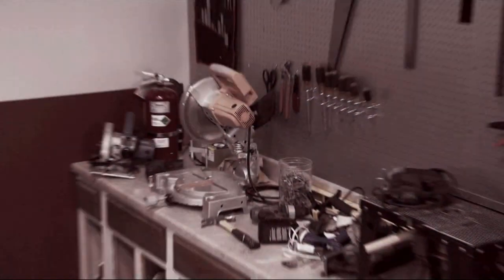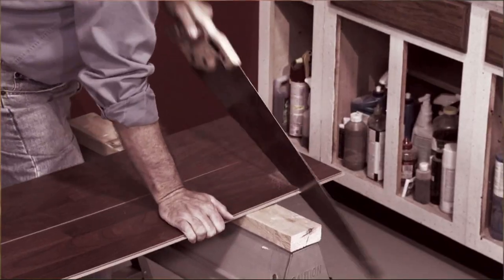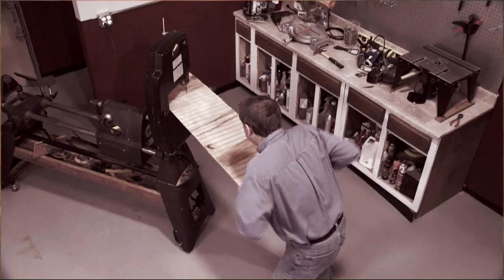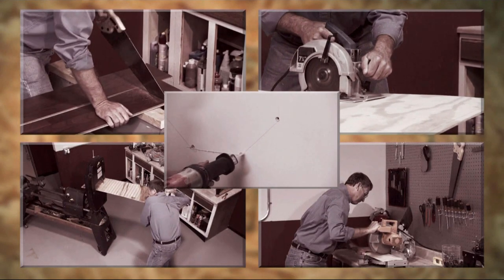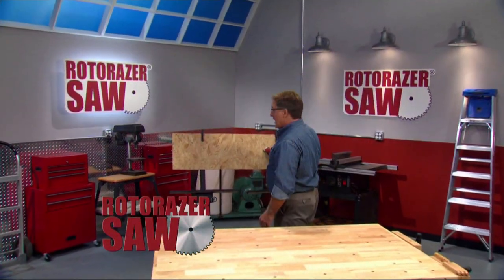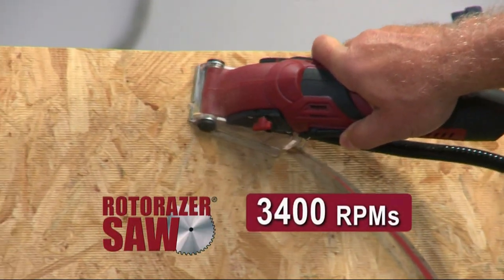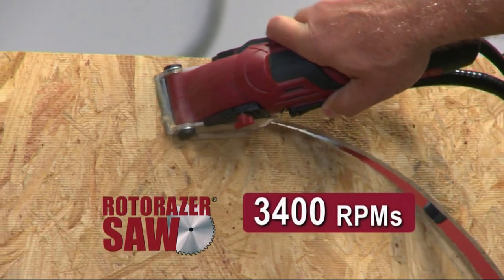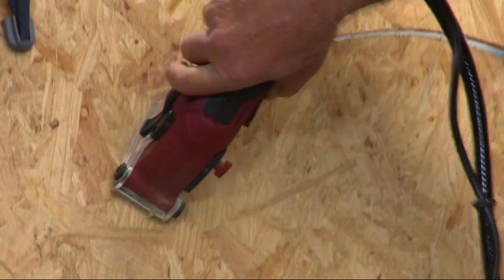Can't find the right saw for the job? You need a hand saw for this, a circular saw for that, a band saw, a miter saw, and a jigsaw? And with all the different blades, that job's turned into an ordeal. Not anymore. Hi everybody, I'm Joe Fowler, and this is the Rotorazer. Over 3,000 screaming RPMs of workshop muscle to make any do-it-yourself project so fast and easy, you'll actually enjoy doing it yourself. Can your saw do that?